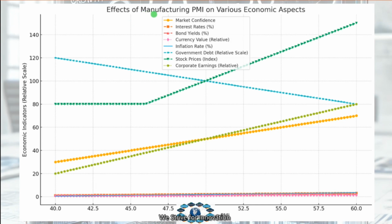This chart here shows the effect of manufacturing PMI on various economic aspects. Market confidence, we just talked about all those, interest rate, bond, currency, etc. For example, here are the economic indicators, you can see it, from 0 to 50. Okay, and here this is the relative scale for the economic indicators. Here the manufacturing PMI. Okay, and you can see how it affects. For example, let's look at the interest rate. Interest rate will be the square, which will be at the top of this one here. Okay, stock prices, same thing. Government debt, same thing. So this is an overview of what we have just discussed.